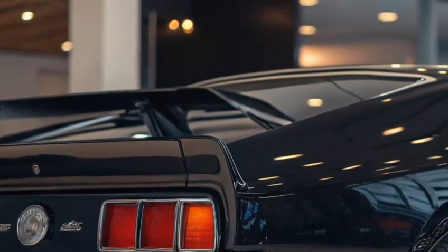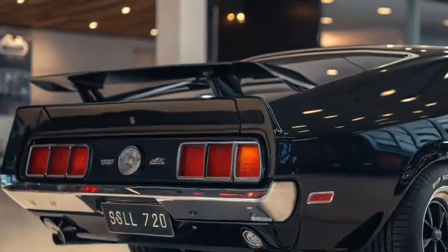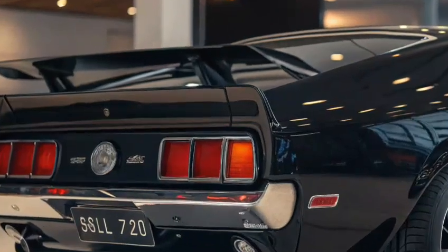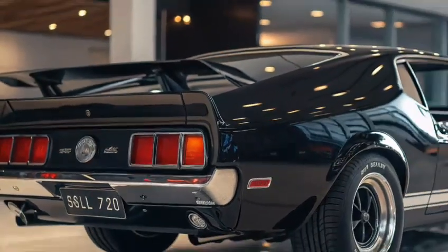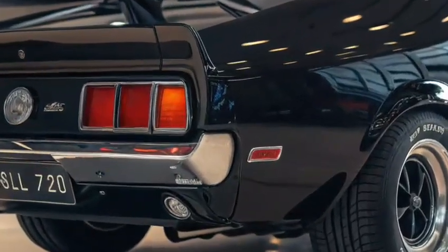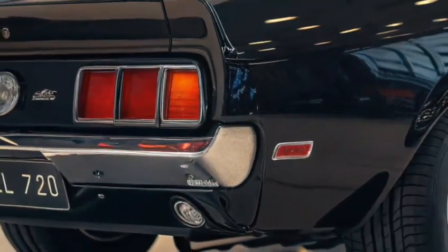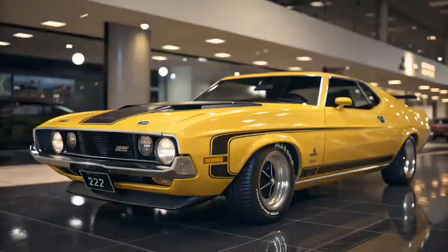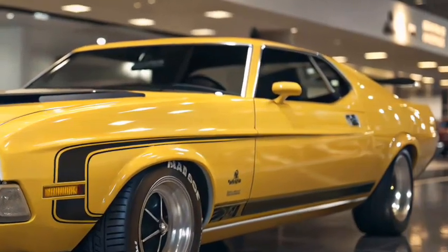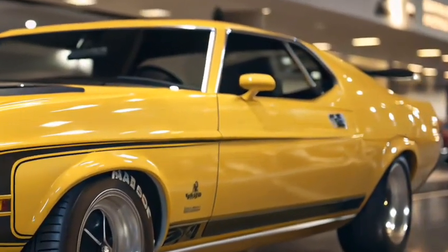The 1972 Ford Mustang Gran Torino Sports was built during a transitional period for American muscle. It was the era when muscle cars were beginning to face challenges due to rising fuel prices, tightening emission regulations, and increased insurance costs. Yet Ford managed to push out a model that retained the bold spirit of the muscle era. From the outside, the Gran Torino Sports had a commanding presence.